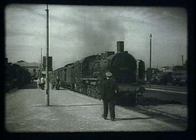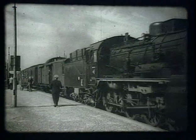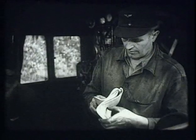The first P8 took to the rails, as we have said, in 1906. In 1923, after Germany's Reichsbahn had been set up, the P8 became the 38.10 series. But ever since then, enthusiasts have stuck loyally to the old name.